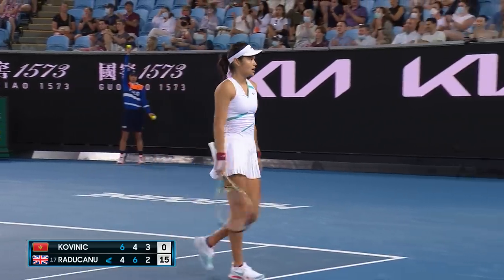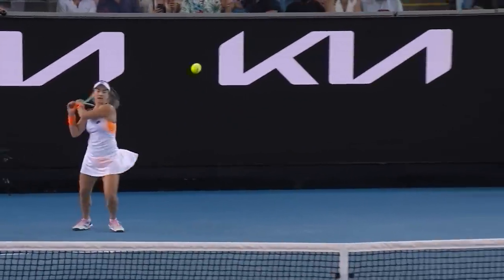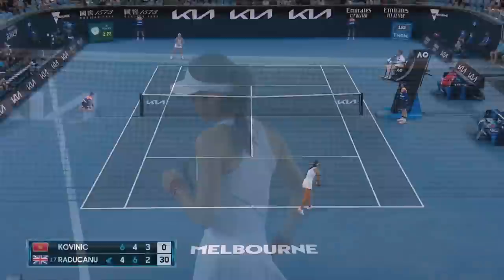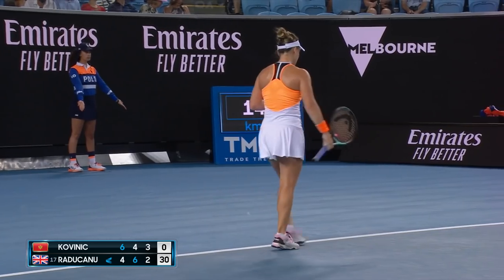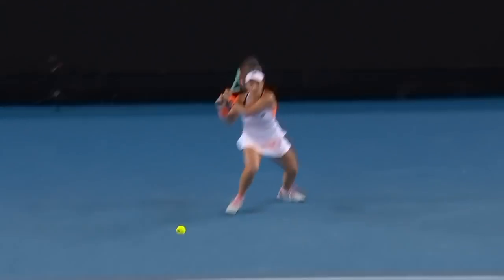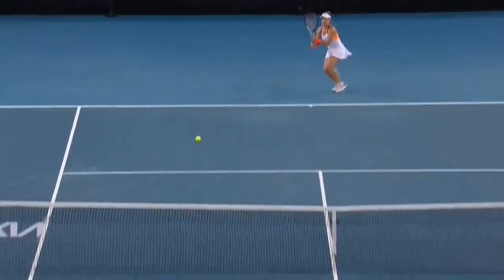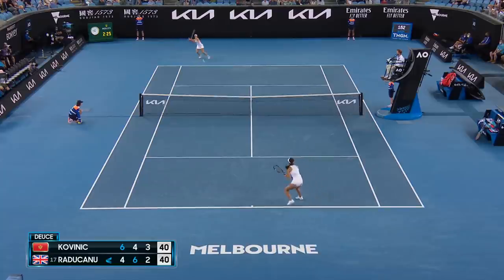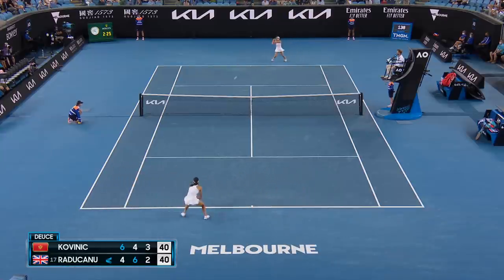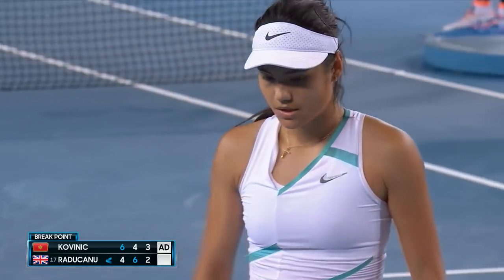Oh, made it. Just really smart choices. I mean, that slice right there. That one is so hard to generate your own pace, and you can see Kovinic is struggling with. More topspin, especially on that forehand side. Kovinic deals with that one really well. Gets that hand through the ball so quickly. Of mid-court forehands from Raducanu.